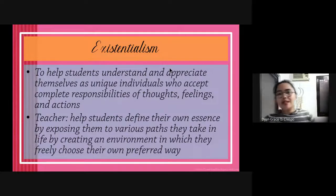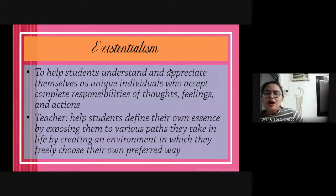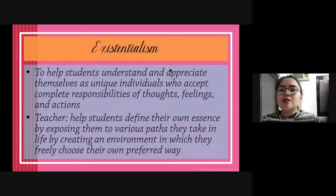We're almost done, we're now at existentialism. Existentialism is when you help the students to understand and appreciate themselves as unique individuals who accept complete responsibility for their thoughts, feelings, and actions. Now, as a teacher, we need to help our students define their own essence by exposing them to various paths they can take in life, by creating an environment in which they freely choose their own preferred way.